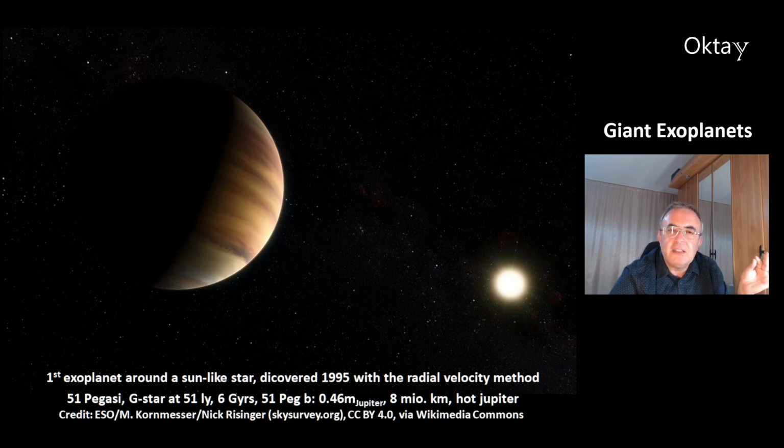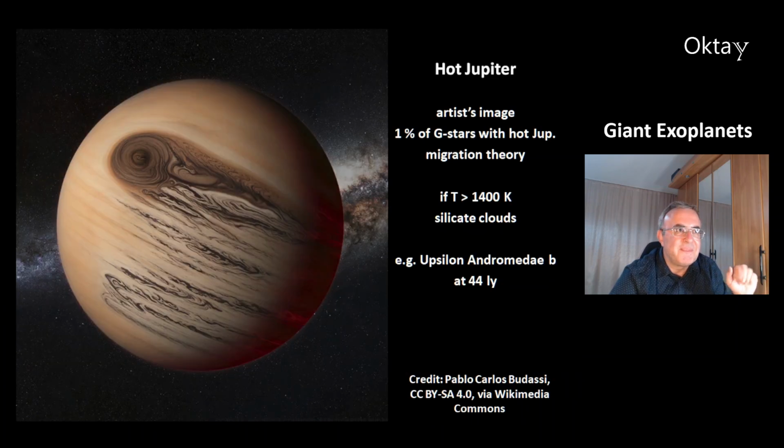The planet is 51 Pegasi b, has half the mass of Jupiter, and is just at a distance of 8 million kilometers, which makes this planet a hot Jupiter. This is another image, artist's image of a hot Jupiter. Now we know about 1% of G-stars, sun-like stars, have a hot Jupiter. The current theory is the migration theory.